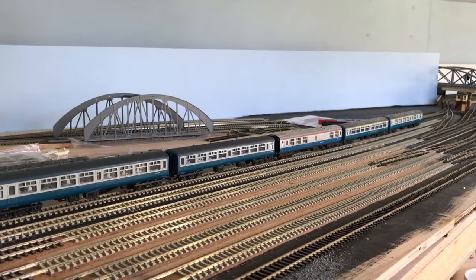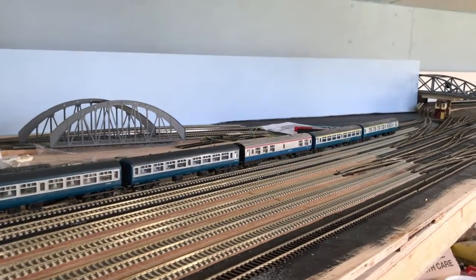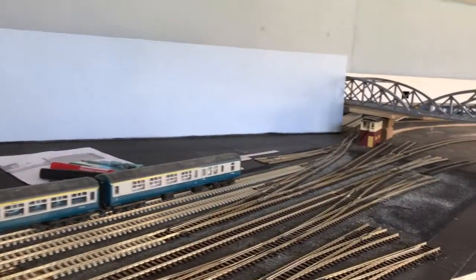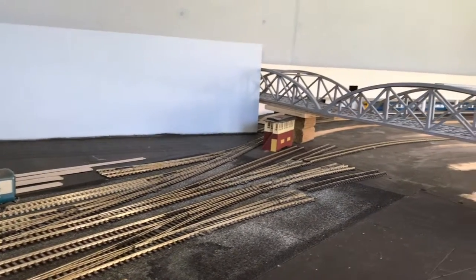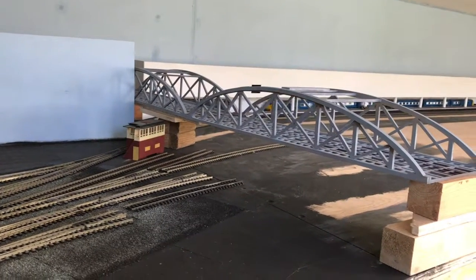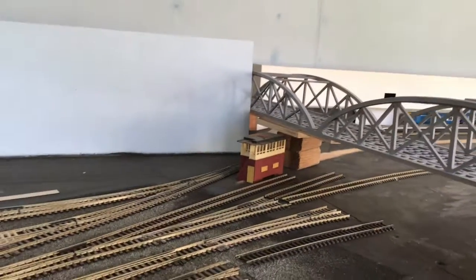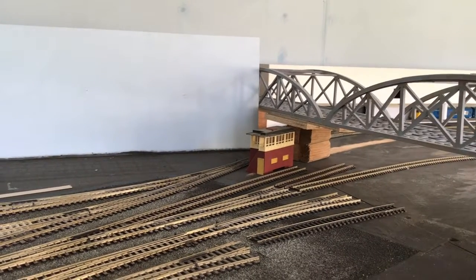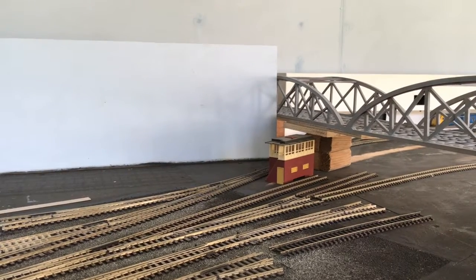So I've made quite a bit of progress on the Paddington end of the layout. As the approaches to Paddington, as we move along, here's the station throat. Most of the point work is done here now, and in front of us we've got the Bishop Road Bridge, all temporary at the moment. Signal box there, that's a proprietary one at the moment, but I was going to model the Paddington arrivals signal box, which is in that position at Paddington.